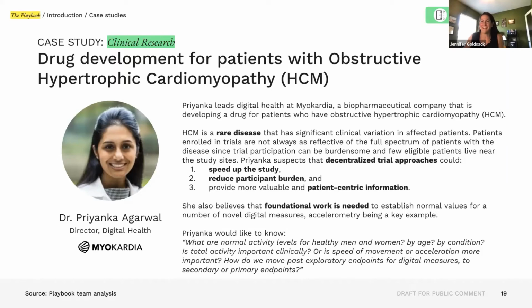Fantastic. Thanks, Priyanka. And I really like how you explained your use case for the Playbook today. We are grateful that you are able to articulate that and use it as a guide for folks who might be using the Playbook later.